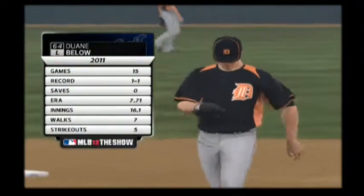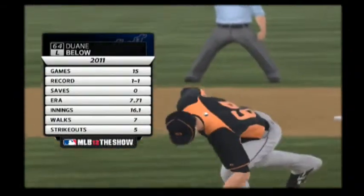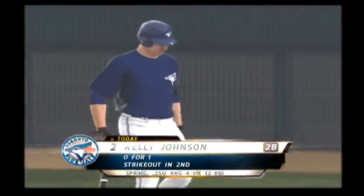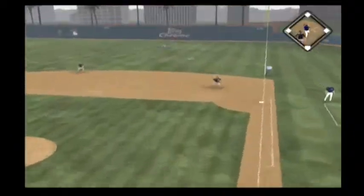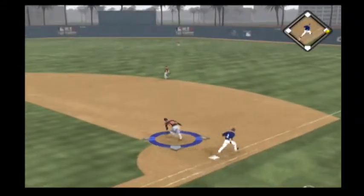Dwayne Belo is on, and he'll take over on the mound. Number 64, Dwayne Belo. Kelly Johnson will get another shot. Called out on strikes his first. And he turns beautifully on that fastball as this is pulled into right for a base hit.